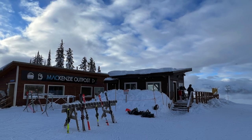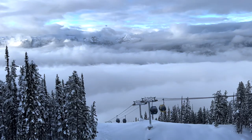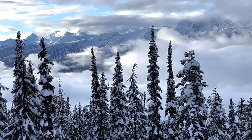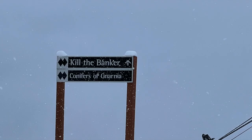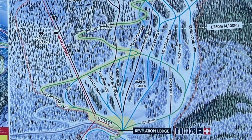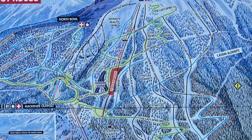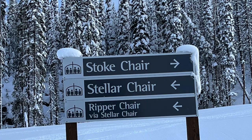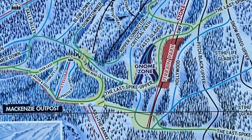The Mackenzie Outpost is a burger restaurant located at the top of the gondola. It offers stunning views of the Monashee Mountains. From the top of the gondola, there are 3 options. Ski back down to the transfer station, ski to the Stoke chair and gain access to the highest lift serve point on the mountain, or if you are looking for easy beginner and intermediate terrain, ski to the left and reach the Stellar chair.